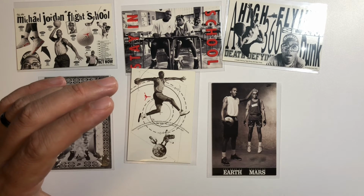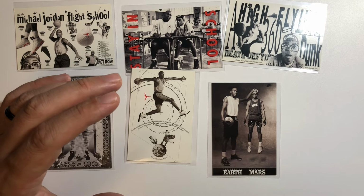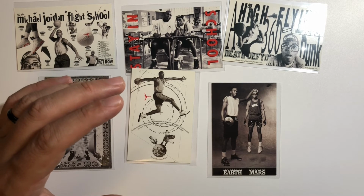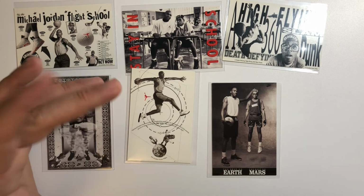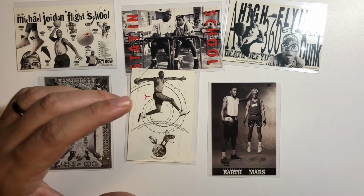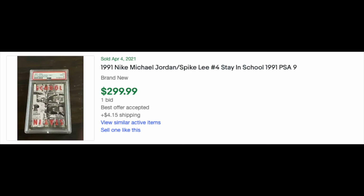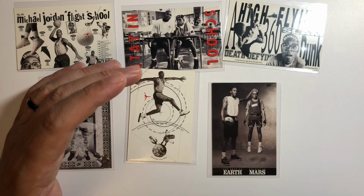Here's another one, a PWCC auction that ended at $235. So this one's actually a low sale. Someone got a really good deal, because that's almost half of what most of the sales go for. Sometimes with auctions, PWCC bidders aren't paying attention to these kinds of cards, so you can get some sneaky ones in there. Here's one that ended April 4th with only one bid, the Stay in School, which went for about $300 in a PSA 9.